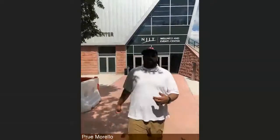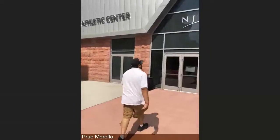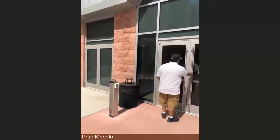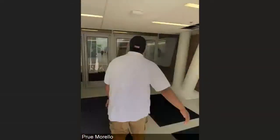The building behind me is the Wellness and Event Center, or as the students call it, the WEC. It is a fairly brand new building on campus. Everything you need, gym-wise or physical health-wise, is in this building. So the WEC holds brand new weightlifting equipment. It does have a full-size Olympic pool.